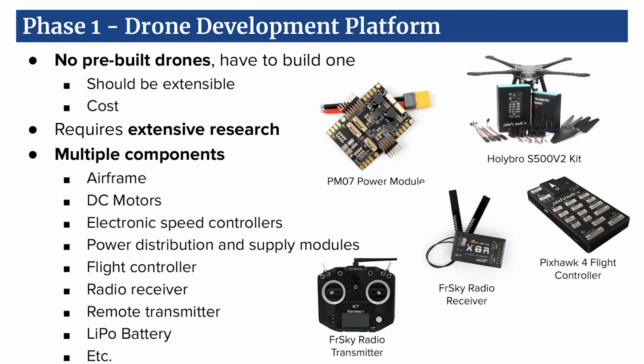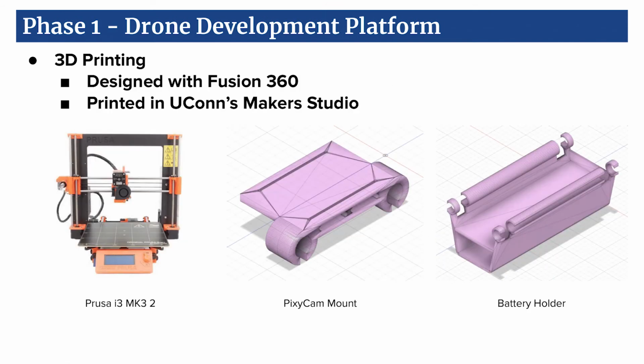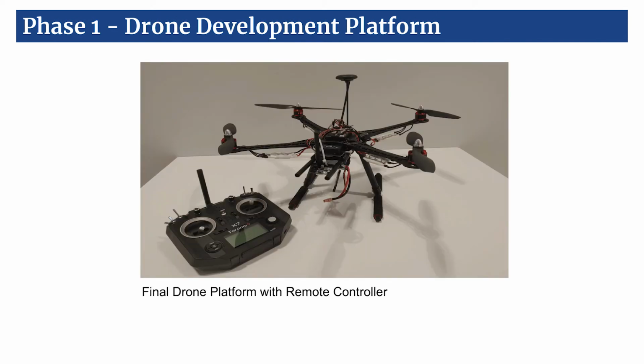For phase one, we needed to do extensive research on the parts that we needed to build the drone, as well as ensuring that each of the parts are compatible with each other and making sure that we do not exceed our budget constraint. Once we received the parts we ordered, we were able to build our drone, but we still needed to design a mount for our Pixie Cam and a part to hold our battery. We used the Yukon Maker Studio to 3D print these parts. This is what our completed drone looks like.